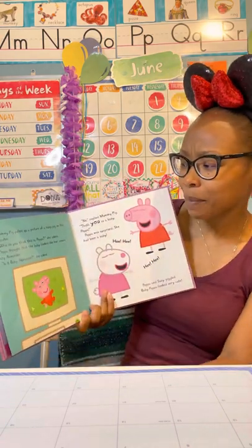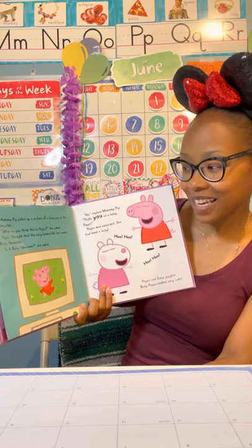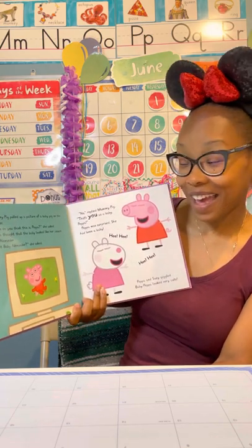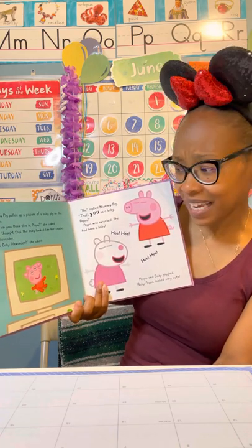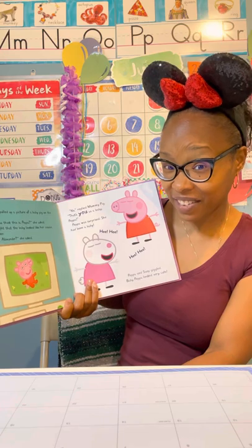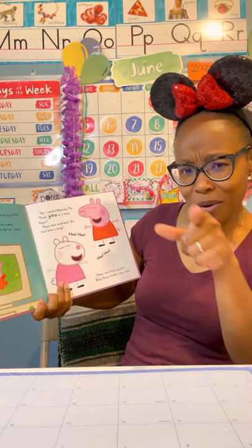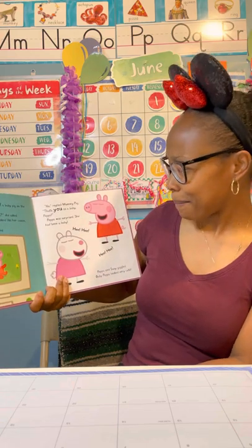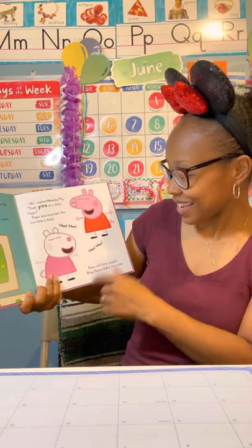Mummy Pig pulled up a picture of a baby pig on the computer. "Who do you think this is, Peppa?" she asked. Peppa thought that the baby looked like her cousin, Baby Alexander. "Is it Baby Alexander?" she asked. "No," replied Mummy Pig. "That's you as a baby." "Me?" Peppa was surprised. She had been a baby.